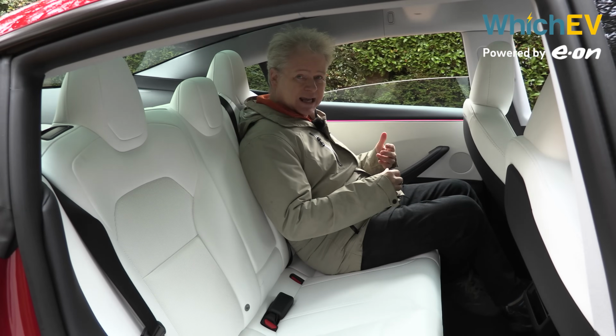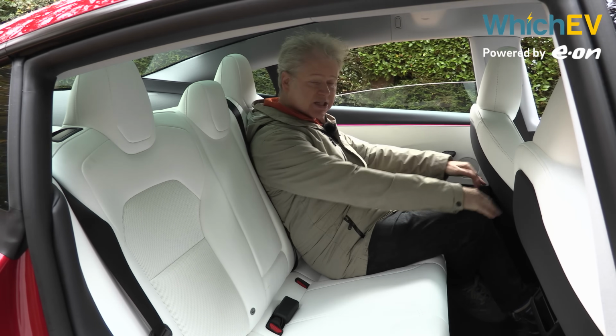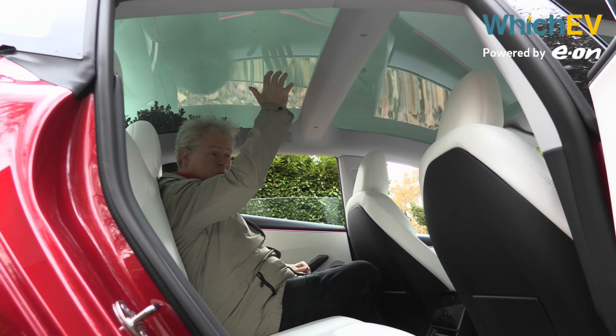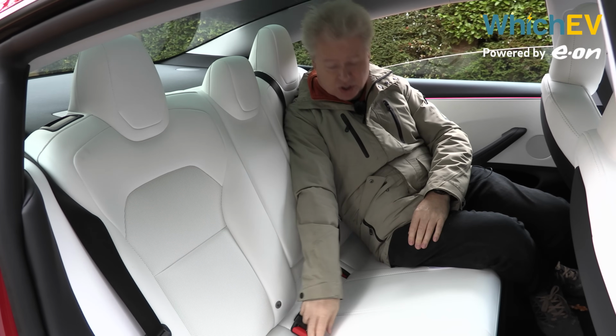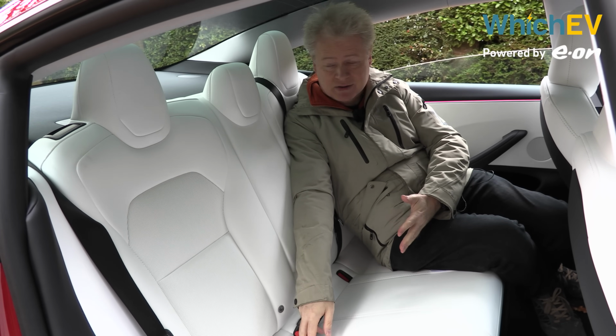The amount of space in the back is the same as ever with the Model 3. There's a decent amount of headroom and a decent amount of knee room. So if you're over 6 foot, you'll still be quite comfortable here, and that's accentuated by this panoramic sunroof, which doesn't open, but gives you loads of light. This middle seat is reasonable enough for a short journey. I probably wouldn't want to be an adult in here for a couple of hours of driving.